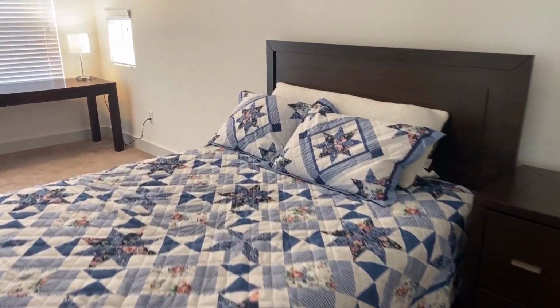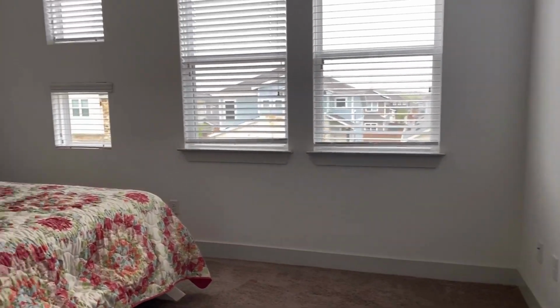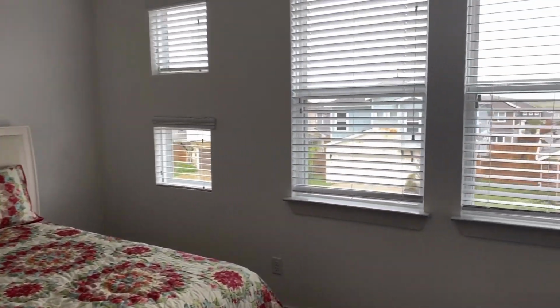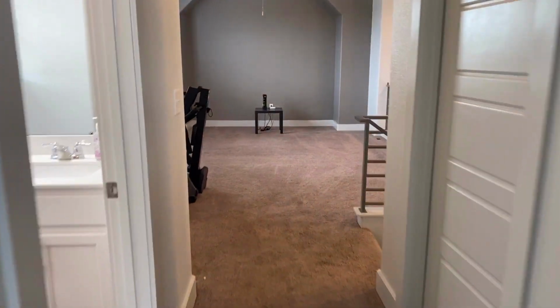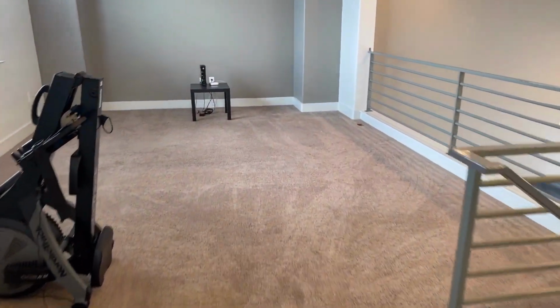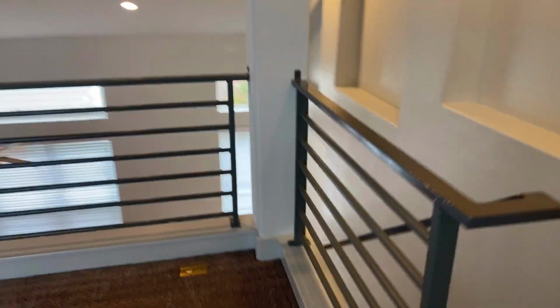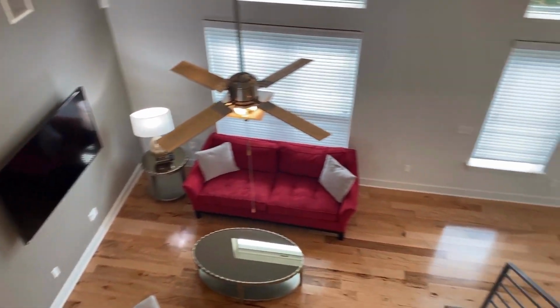This is one of the larger bedrooms. Has this nice nook area on the side that can be used as a study. And here's the other bedroom. Same style stone counters we had in the master downstairs. This is just a nice view from above.